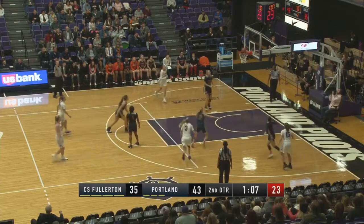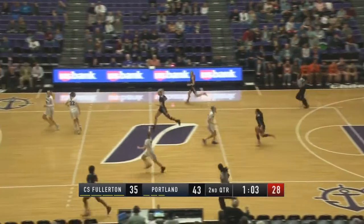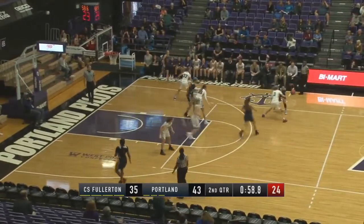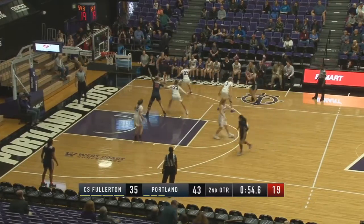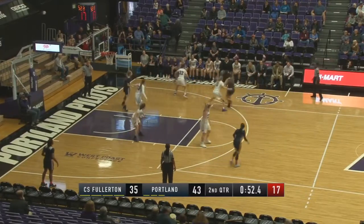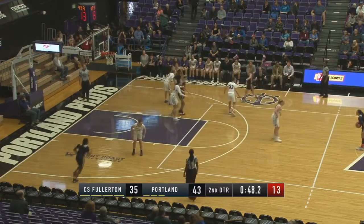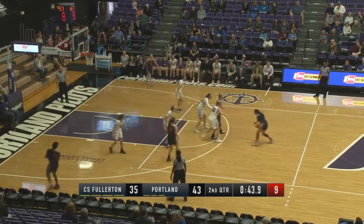Slaga for three more, just off the mark. And Spencer's got a big mismatch. You heard her calling for that, so expect them to look for her in these last minutes. And on the dribble drive, there's a reset. 13 on the shot clock. She'll take a last shot opportunity here.